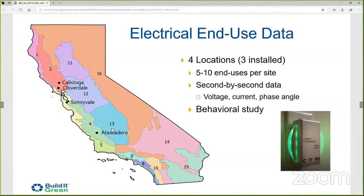The 4 sites are spread out throughout the state, although it's hard to get a complete picture without every single climate zone. We've got 2 in climate zone 4, Sunnyvale and Atascadero. It looks like Atascadero might be a little bit off on the map, but it's close. And Calistoga and Cloverdale, in Napa and Sonoma Valley respectively, in climate zone 2. We've installed at Atascadero, Cloverdale, and Calistoga, and I'll talk a little bit about the monitoring plan. We've started installation at Sunnyvale, and we'll be continuing this week.